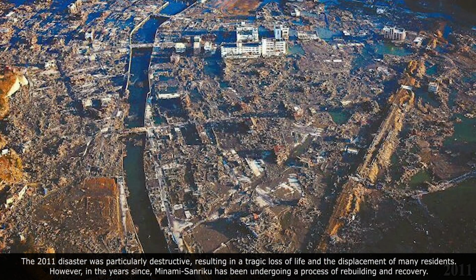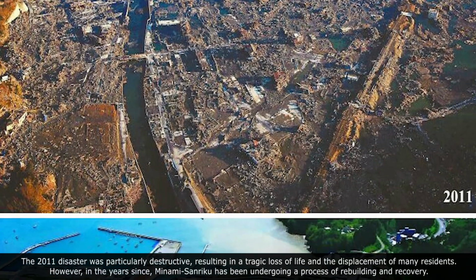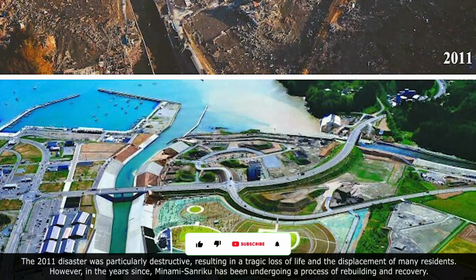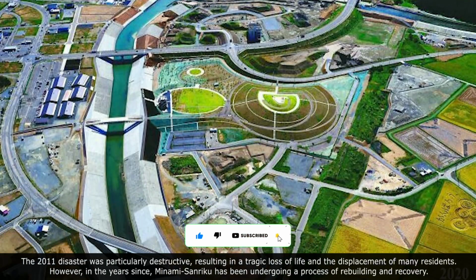The 2011 disaster was particularly destructive, resulting in a tragic loss of life and the displacement of many residents. However, in the years since, Minamisanriku has been undergoing a process of rebuilding and recovery.